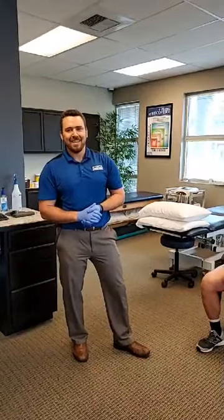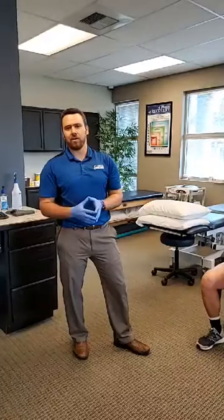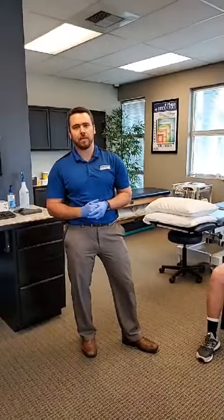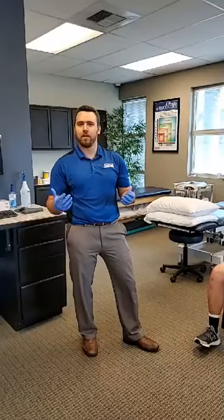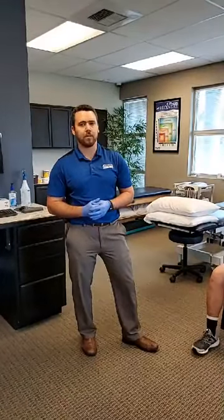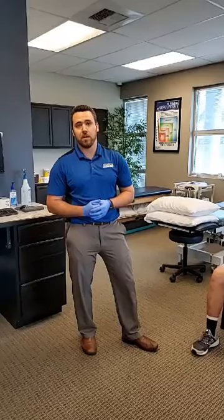Today we're going to be talking about what we call anterior knee pain, otherwise known as patellofemoral syndrome. I know that's a big, complicated word, but it's just referring to the anatomy in the front of the knee. So anything anterior is just the front part of the body. So front of the knee pain today. It's a very common disorder, very common area to experience symptoms within the knee.